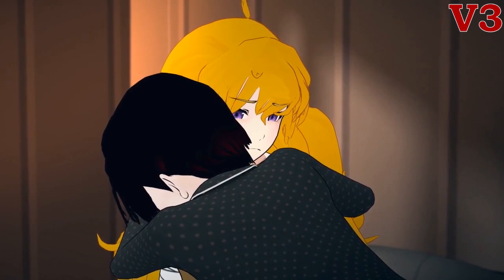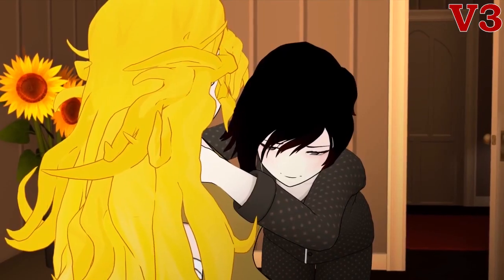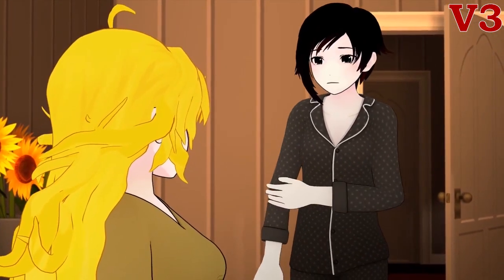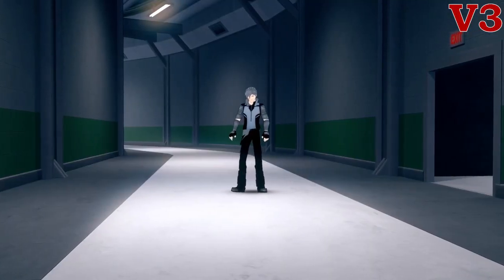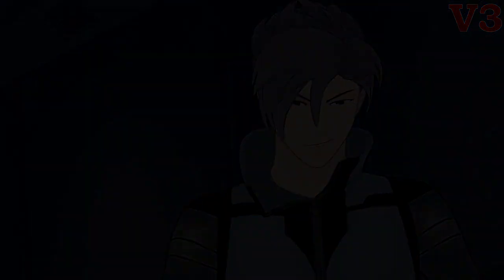Overall, Volume 3 rounded out the character models, fleshed out the sets, and then it lit it all well to boot. And by Volume 3, RWBY looks like a full-fledged production, not a fledgling one.